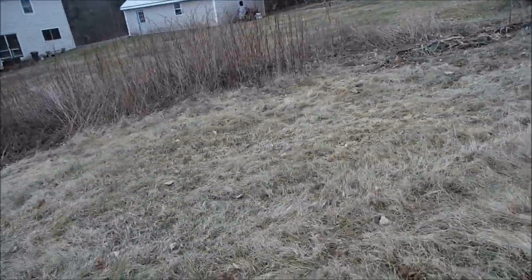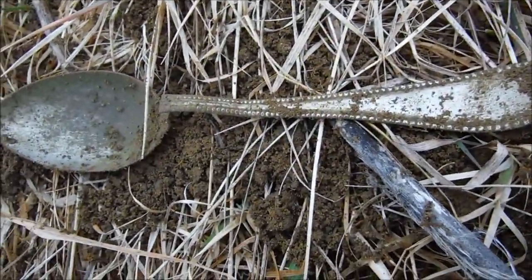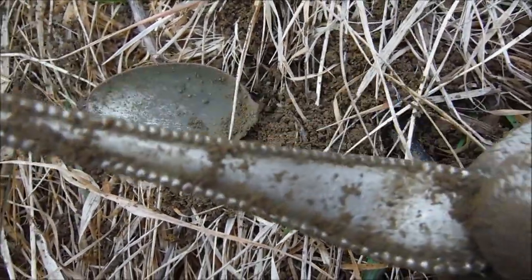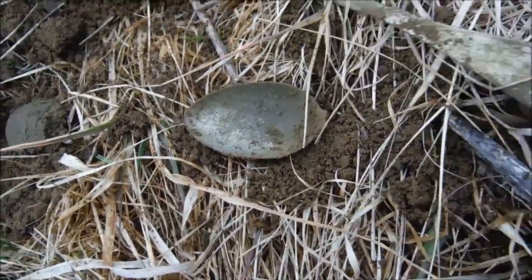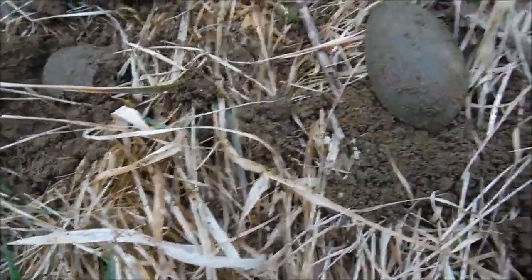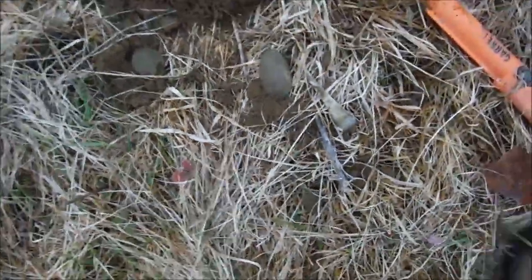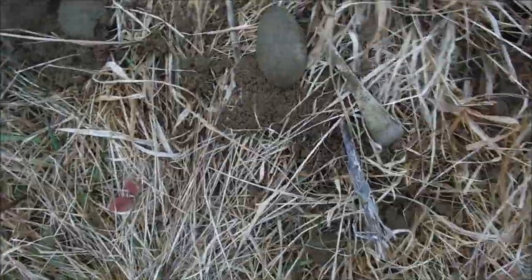All right, spoon toss time, about 50 yards from the house. When I pulled it out, I pulled the handle out and it had a lot of silver plating still on it. I had my hopes up that it was going to be a solid silver one, but it's not. It's a plated one and I didn't break it. It was in 2 different pieces right in the ground. Okay, on to the next.